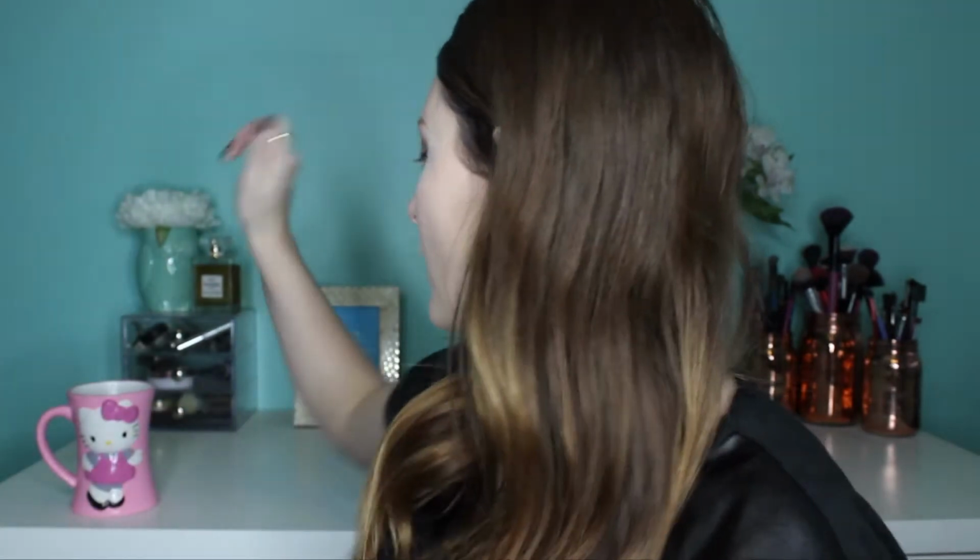It definitely brightens up underneath the eyes. I don't like a whole lot of setting powder, but it just makes the contour glide on easier. I'm gonna finish my face before I finish my eyes. I know I do things so weird and so out of order.